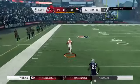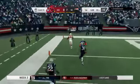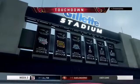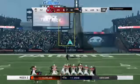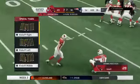Throwing left side, it's complete. And he's free going down the left side. It's a foot race. Touchdown, Cardinals. A big play there, 78 yards, as his guys are on the board here in this first quarter. Elliott Good with the PAT. And we are tied at 7.